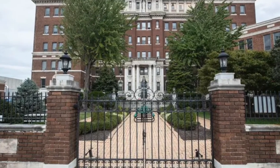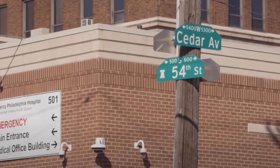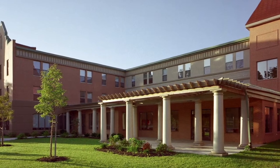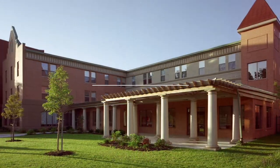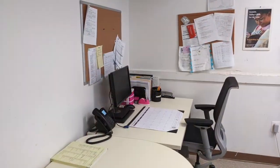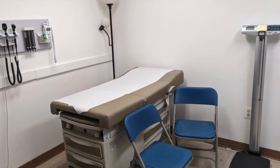As a resident at the Cedar site, you'll also have the ability to rotate through two of the PHMC outside programs. The first is Interim House West, which is one of the few residential substance abuse treatment programs that provides substance use treatment and housing for 20 women and up to 45 of their children at any given time.